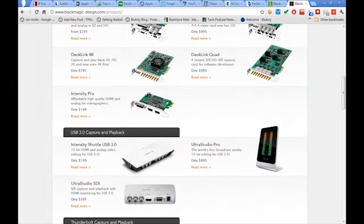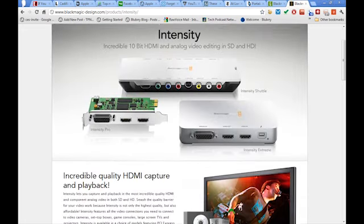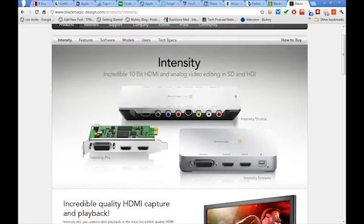Oh, so you're buying? Great. I know what you're talking about. You're getting one with the, what do you call it? I think this is it. Intensity Shuttle, is that what you're buying? Nope, it's the Extreme, the solid case one on the bottom. Oh, this one right here. Now they've got a Thunderbolt port on this one, I believe. Yep. So that's a pretty nice little box. Yes, it's a nice box.